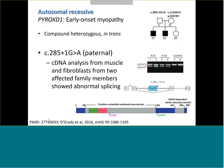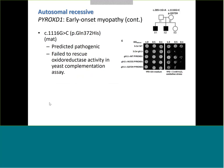And when you look at where this lies within the protein, as I mentioned, the splice change causes deletion of exon 3, and that region typically would code for the pyridine nucleotide oxidoreductase domain of this protein, which is an important domain in its function. So you get a big deletion there, again suggesting that this splice change would impact the function of the protein. So they then went on to look at impact of the missense change on the protein.